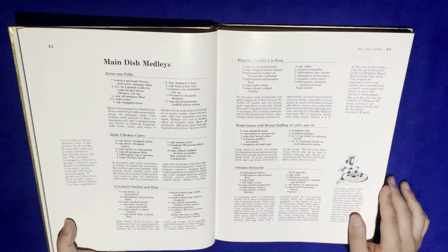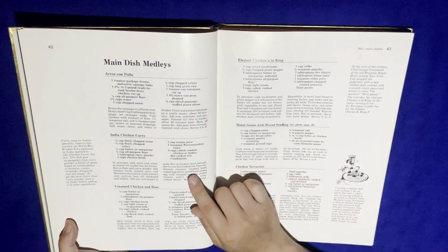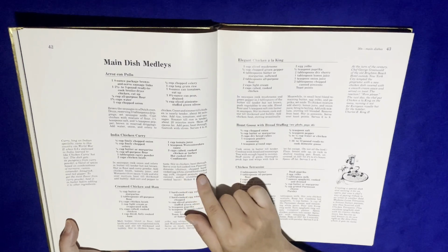In saucepan, cook onion and celery in butter till tender but not brown. Stir in flour and curry powder. Add chicken broth, tomato juice. Add Worcestershire sauce. Cook and stir over medium heat till thickened and bubbly. Add salt and pepper to taste. Stir in chicken. Heat through. Serve over hot cooked rice.